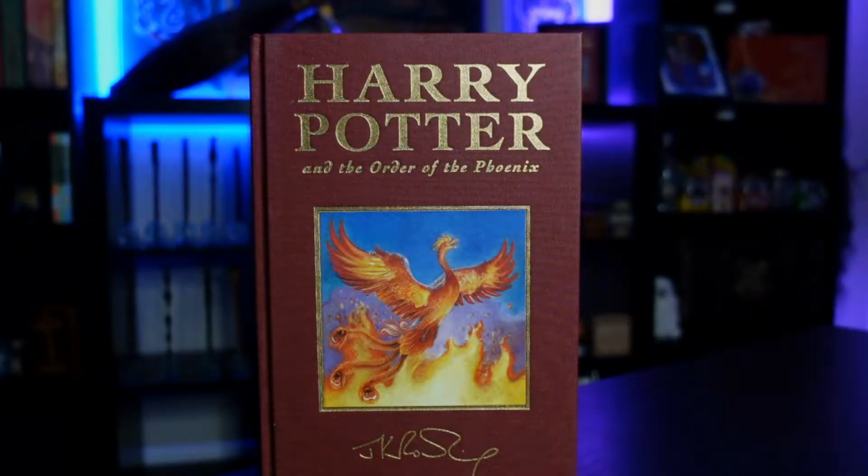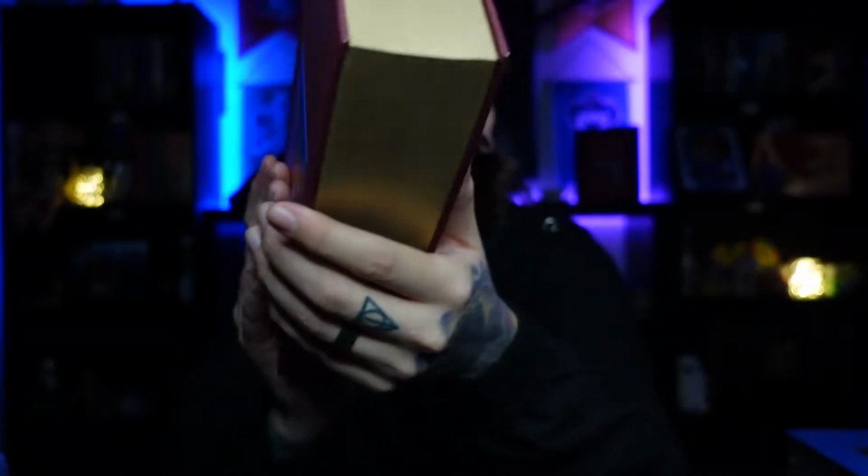So moving on to Harry Potter and the Order of the Phoenix. This is a big book, and it is done in red boards. Absolutely stunning. It has Fawkes the Phoenix on the front of it. It just looks so good. I absolutely love this book. Fawkes is rising out of the fire there, and it's just super stunning.